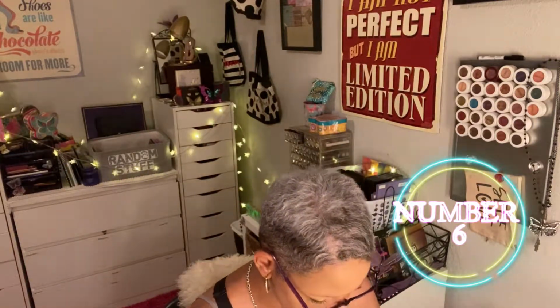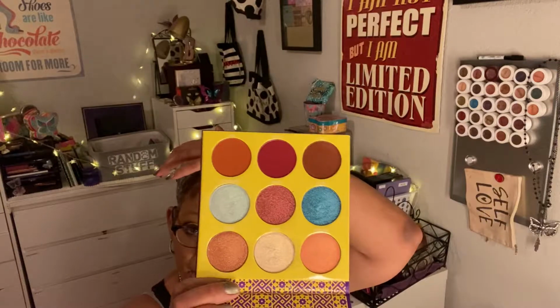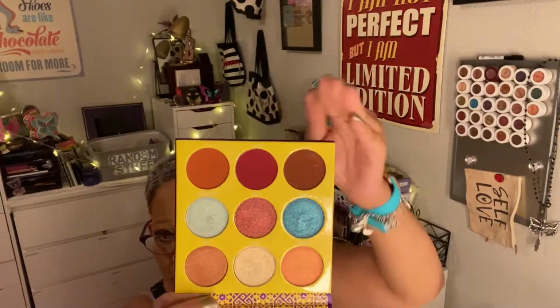Next, the Saharan 2. Now, this is my palette. Because it has all I need, these 3 mattes and these 6 shimmers. That's all I need in my life. This is all I need. I don't need a whole lot of mattes to create a look. I really don't. And these shimmers are so gorgeous.